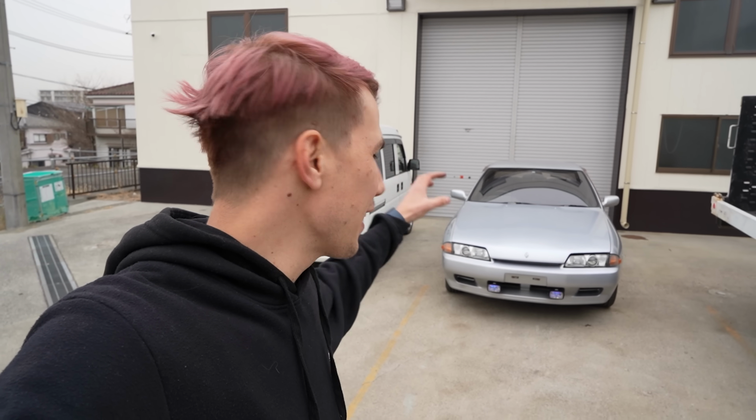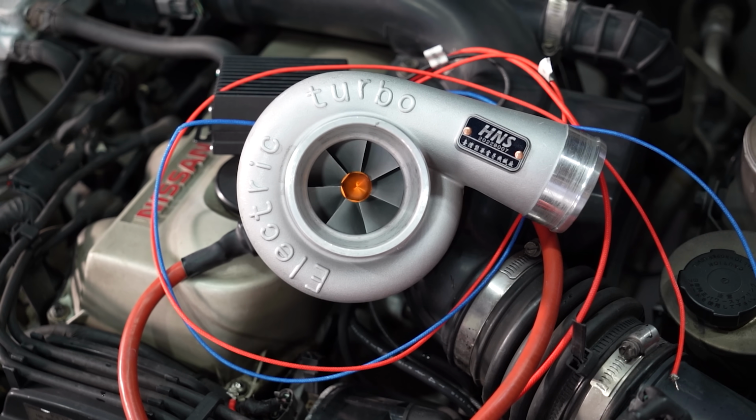Today, we're taking the R32 Skyline that we put a Wish.com electric turbocharger on for its first drive on the street.